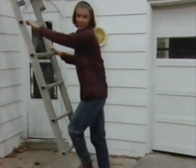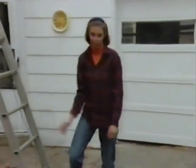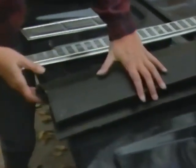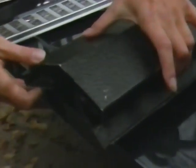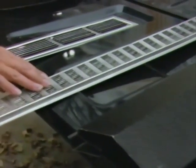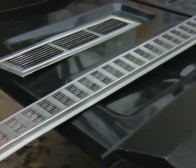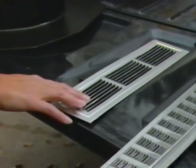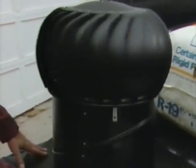There are other types of vents that can be used besides the two that we've just shown you. This is a continuous ridge vent, and it would be installed at the peak of the roof. It would take the place of the 3 separate roof vents we used. There's also a continuous soffit vent that would replace the circular ones we installed. Soffit vents come in other sizes and shapes, too. This turbine is an exhaust vent. The outside air spins it, and that pulls more air up from the attic.